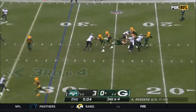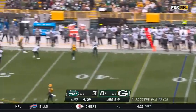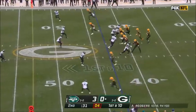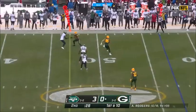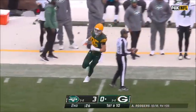Third down. Pressure up the middle. Rodgers breaks away. Looking around. Throws. Caught for the first. 31 seconds in the half. Four-man rush. Quick throw. Tonyan, the tight end, who races for a first down and gets out of bounds at 26 seconds.